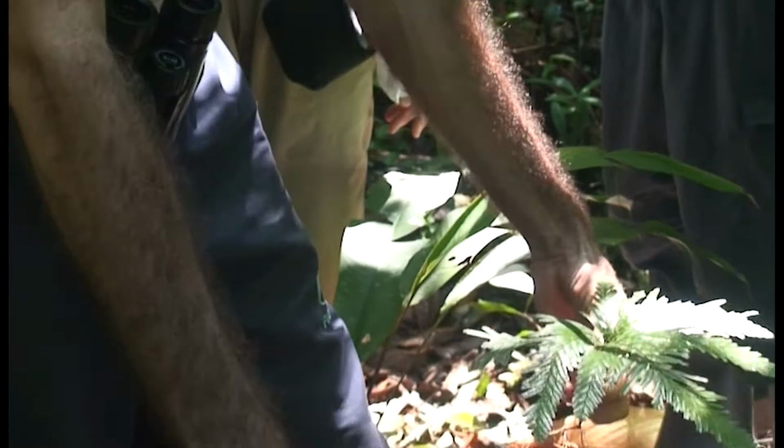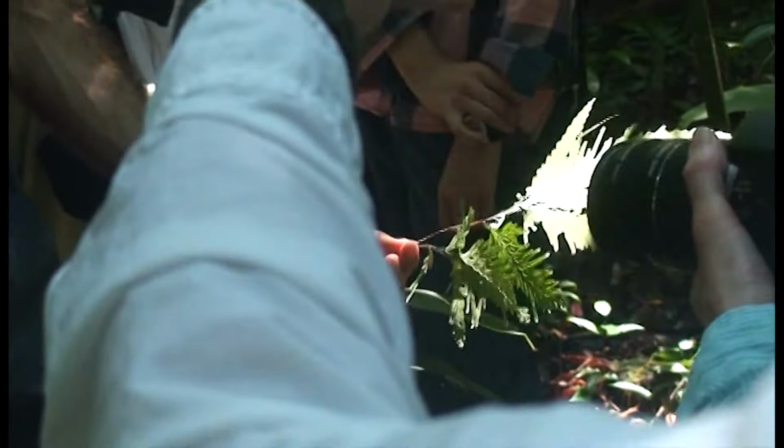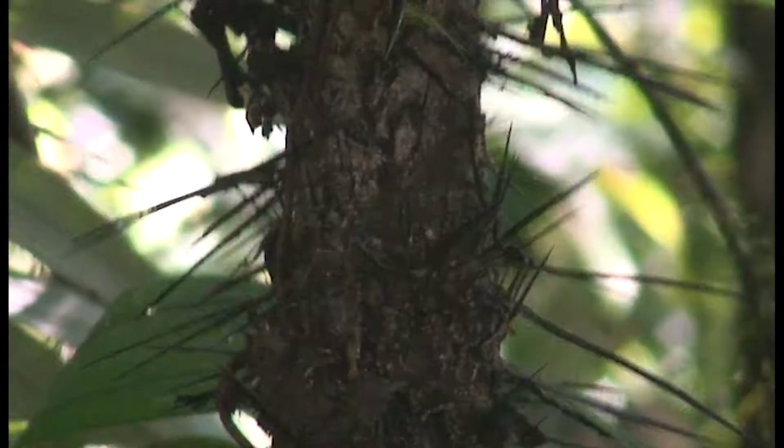Okay. But this is a fern that has spores? It does have spores, but the fern is more advanced than this. This is more primitive. Now, how does the fern propagate itself? It's got spores, like he said. Okay. The spores germinate, sprout, and then it goes through a sexual cycle. There's two cycles, you see.